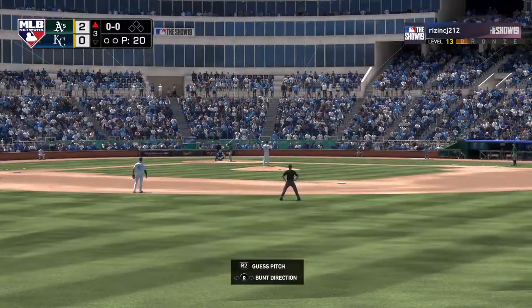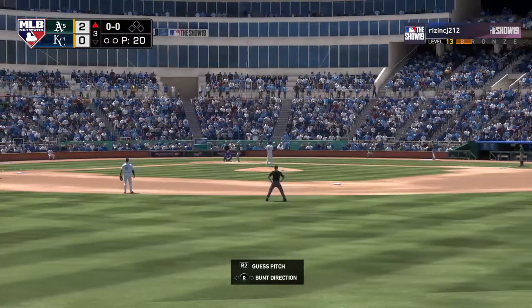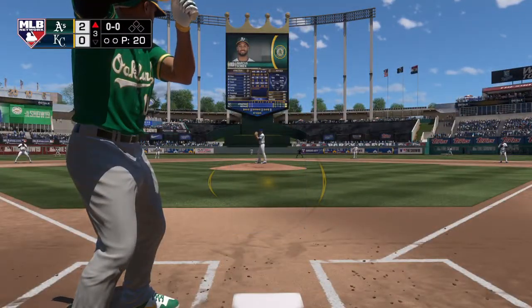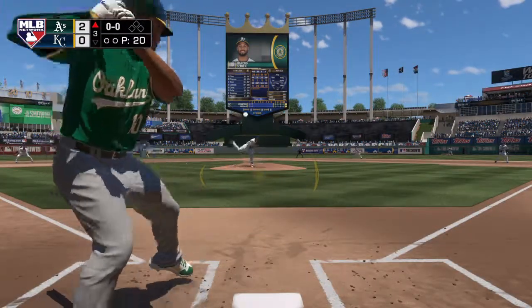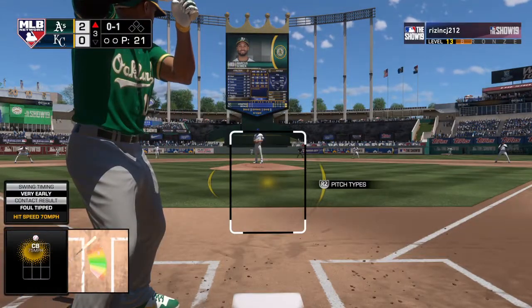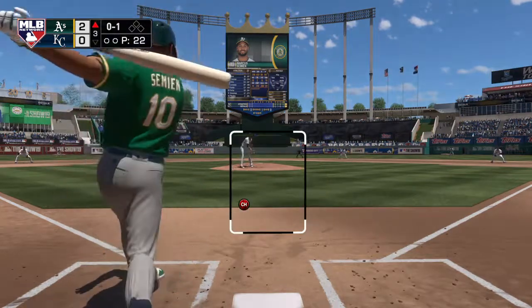Standing in, Marcus Semien, 0 for 1 here in the early going. One of the keys to securing a win, they want to keep the pressure on and try to build that lead as much as they can moving into the later innings. And he fouls this one off. The windup and the 0-1. Fouled off.